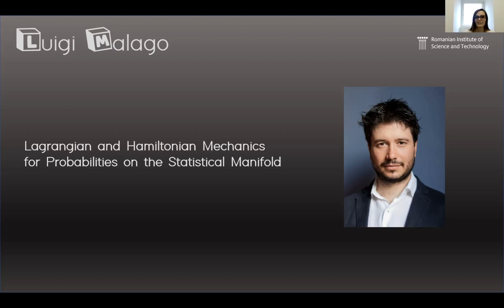Okay, thanks. That makes it clear. So maybe following this, could you elaborate a bit on the real world applications that have those statistical manifolds?